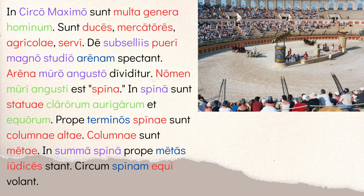Similar idea. Then you have prope terminos spinae sunt columnae altae. So near the termini, right? And the termini or the ends is really what it means, right? The different ends. So near the ends of the spina, spina here is genitive, right? So near the ends of the spina, there are columnae altae, there are high columns. And you can actually see it. You might have to kind of squint a little bit or zoom in. But in the picture to the right, you can see they've put those columns there. So at the very edge of the wall, meaning on the ends, right, you'd put columns.